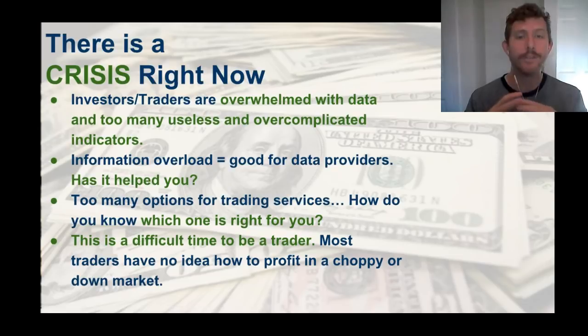There's a crisis right now in the market. Investors, traders, they're overwhelmed with data. There's too many useless and complicated indicators, a lot of things that are trying to distract people from what actually matters and makes them money. There's an information overload. It's good for the data providers and the brokerages, but has it helped you? Think about it. Has it helped you?